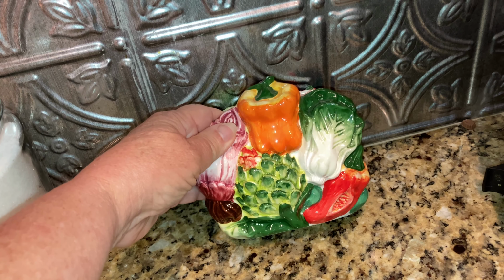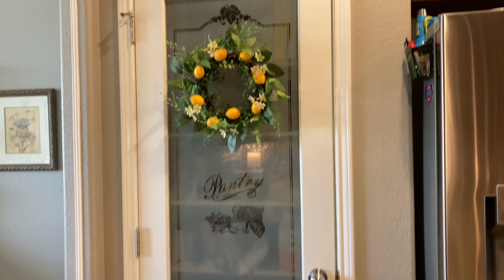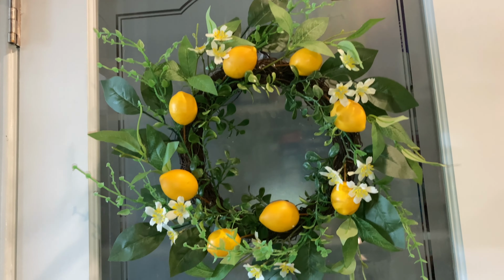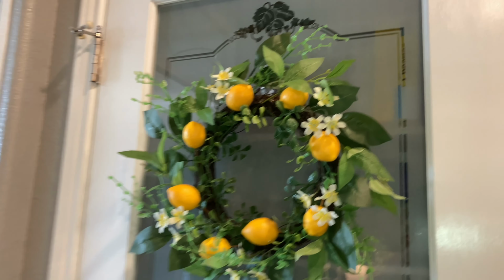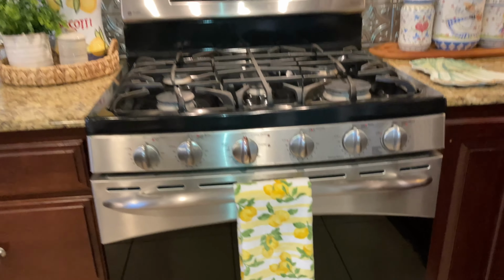I don't think I paid much for it, maybe $12, but it's so cute. And then I changed out the wreath on my pantry door, and I got this little cute lemon wreath at Hobby Lobby, and it was, I believe, 40% or 50%. I guess it was 40% off. But I just love that. I think it is so cute. And I have really enjoyed that cute pantry door in our new kitchen in this house in Texas.